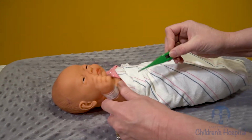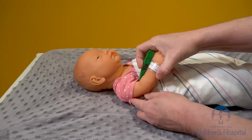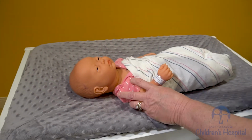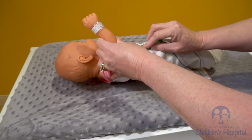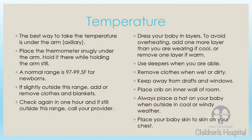And I always check because sometimes when you're fighting with your baby to hold that thermometer in, it'll actually go out the back. And you're actually getting a temperature behind the baby and not of the actual baby's temperature. So the way I like to do it is to go straight alongside the baby. So you're going to go straight up and down, and that way you can hold the thermometer and the arm at the same time, and it doesn't tend to wiggle out nearly as easily. Again, they'll be screaming, but I promise you, you are not hurting your baby.